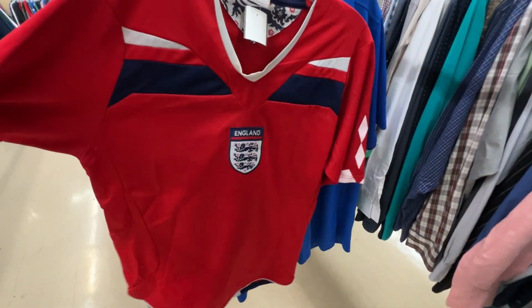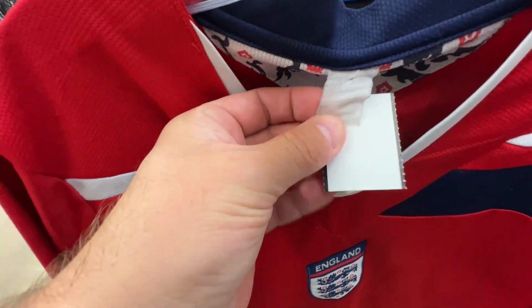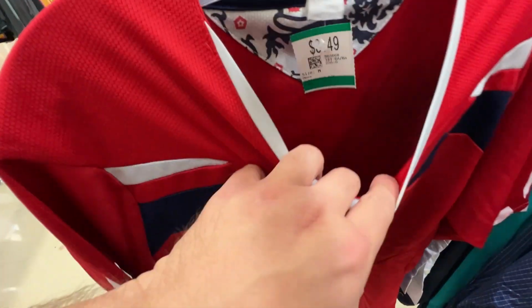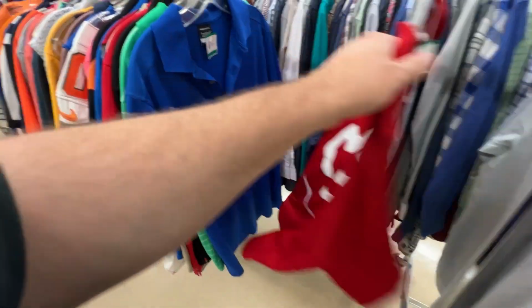I am really picky when I look at jerseys. I always check thoroughly to see if they may be fake. This didn't have any tags on it that made me think it was legit, so I'm going to assume it's fake. If this was real at like 2 something, I would have picked that up all day. An England kit. I love it.